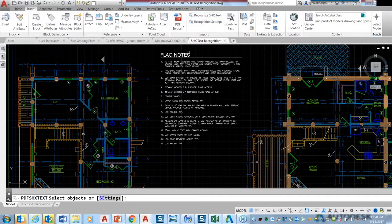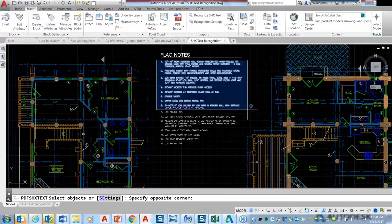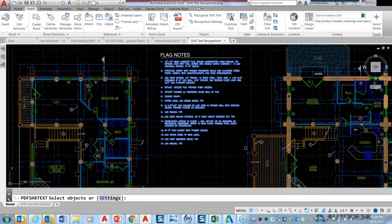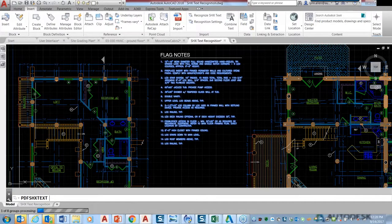Recognize SHX text. All right, so let me give you some guidelines. My guideline is don't put things in here that are not text, because it doesn't like that. If there are lines in your text, don't pick it. It's going to go, what is that? I don't know what kind of font that is. Just pick text. Take it from me, so bad things don't happen. I'm going to hit enter, and there it goes. It's thinking, it's thinking, it's thinking.